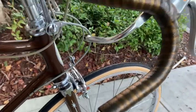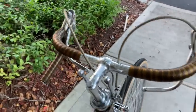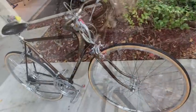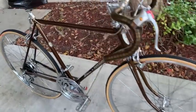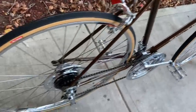So cleaned up nice, and I was able to find again another roll of this Sierra Brown translucent tape that really makes the bike complete. So in the morning or in the evening, I'm going to take it out for a spin and see how she rides. All the gears are shifting pretty good, so it should be alright.